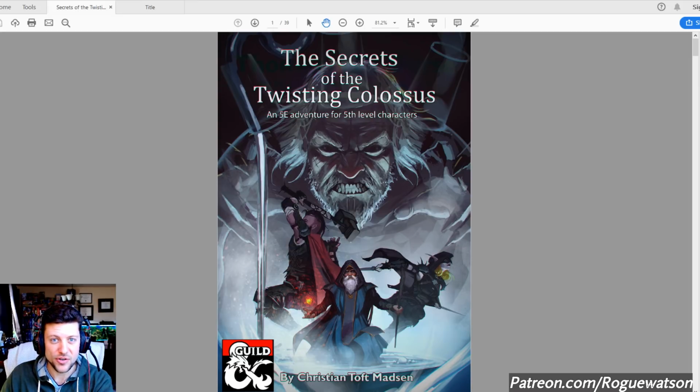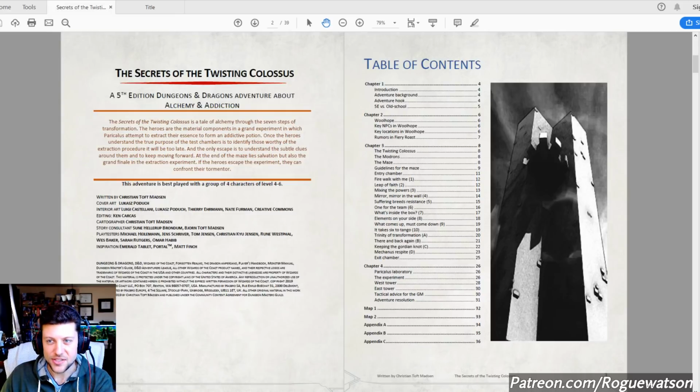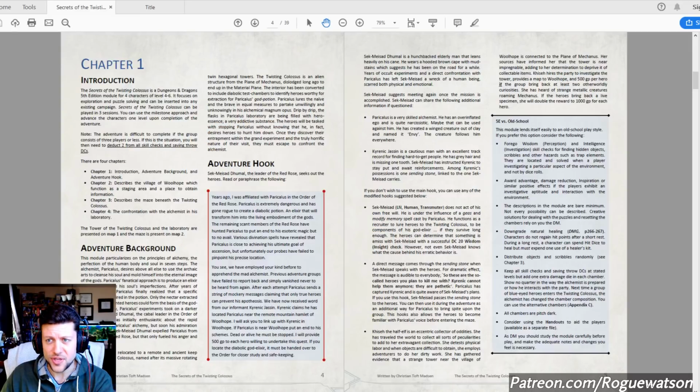Let's go over step by step what Secrets of the Twisting Colossus is all about. It is divided into four chapters, the majority of which is that puzzle-filled death trap maze. The first one is a simple introduction that provides some adventure hooks. I do love an adventure that gives me multiple adventure hooks that allow me to weave together this dungeon that you could plop into basically any campaign.